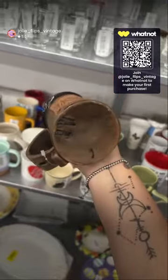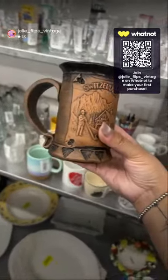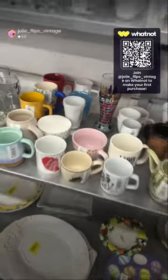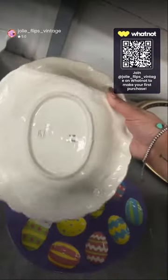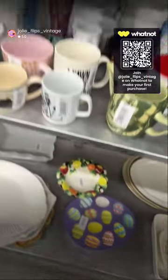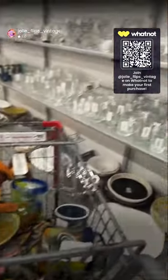Oh, this is cool. It's a Switzerland handmade something. That's neat. That's cool. Pottery. Oh, watch out. Gosh. Okay. This is a nice bowl. Fitz and Floyd. Okay, all right. This doesn't seem to be a whole lot in the mug section. Sorry, ma'am. Can I get through here? Thanks. All right.